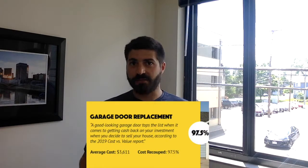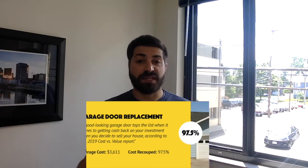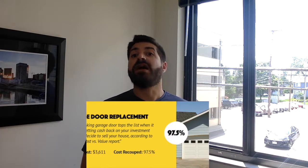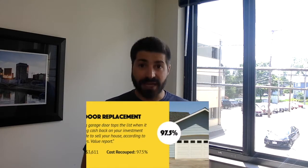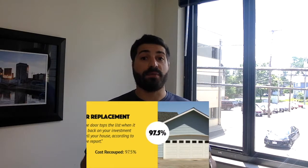The first item on the list is a new garage door. I know it's a surprising one. Believe it or not, you can recoup as much as 97.5% of the cost of a new garage door when you go to resell your home, assuming that you pick a nice, aesthetically pleasing one that adds value to the way the exterior of your property looks.